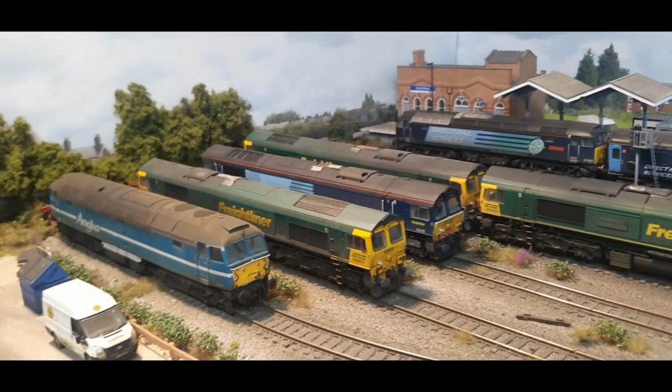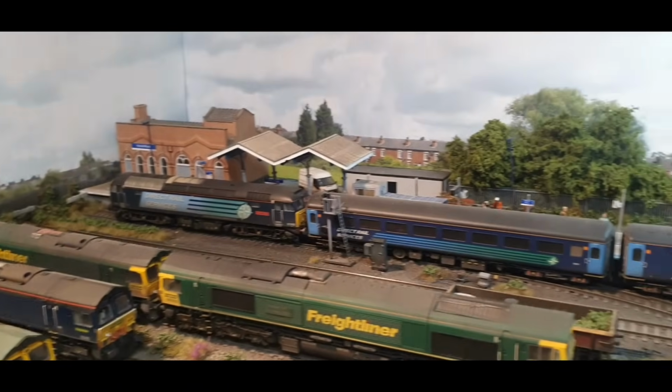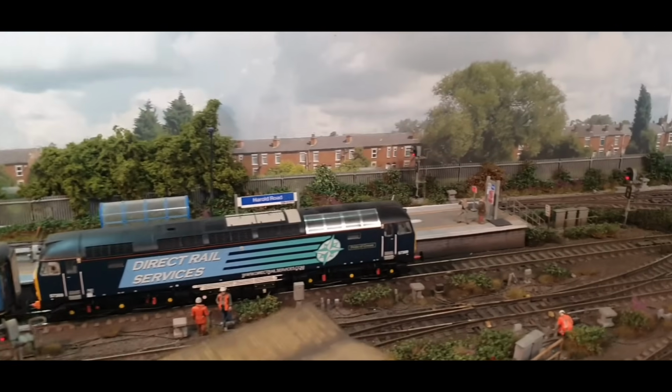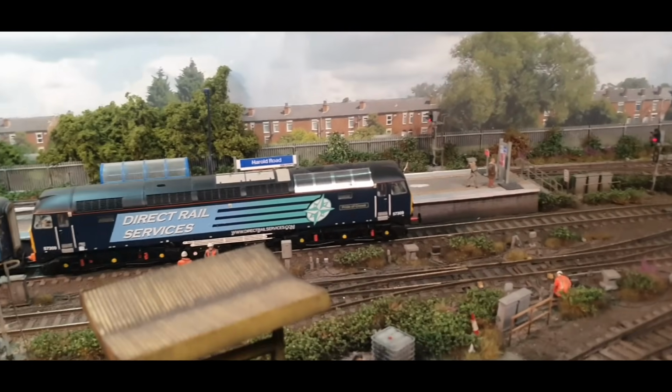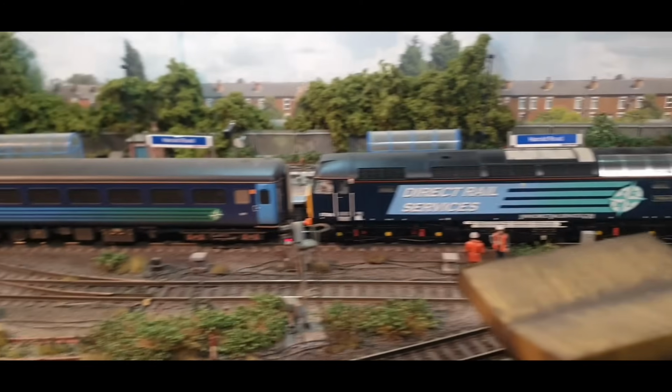So here we are up at Harold Road Station. For those of you who've never seen Harold Road Station, there it is. 2 platforms. Very busy station for what it is. So we're in the station area at the moment. That needs weathering. That's for 57309. That's on the short set.